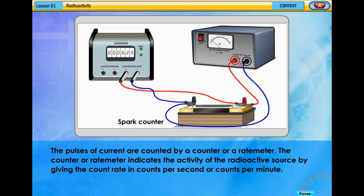The pulses of current are counted by a counter or rate meter. The counter or rate meter indicates the activity of the radioactive source by giving the count rate in counts per second or counts per minute.